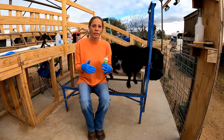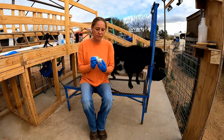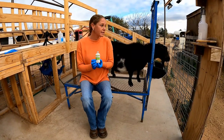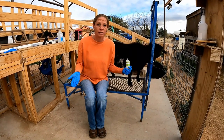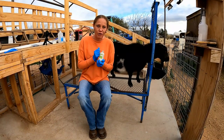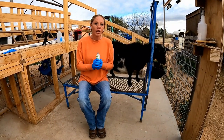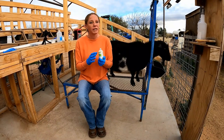All right, so when the majority of the herd is right around 4 weeks before they have their babies, we always, and this works for our herd, give CD and T. This is a vaccination that prevents bacteria that lives in the soil from attacking your goat, and it could literally kill them. The C and D is Clostridium perfringens type C and D, which live in the soil, and it can cause overeating disease or pulpy kidney disease.